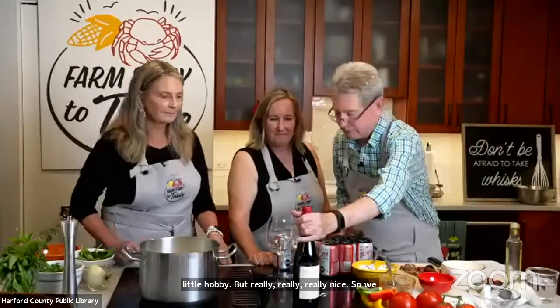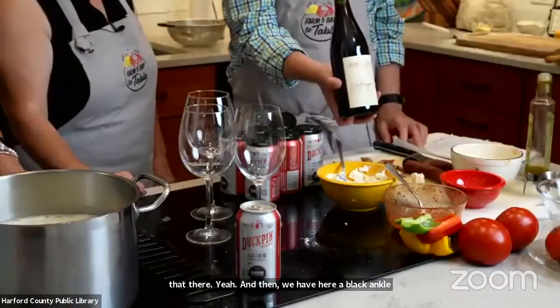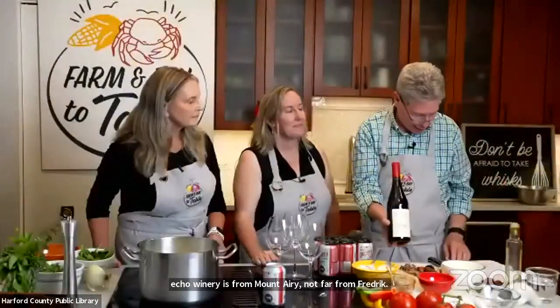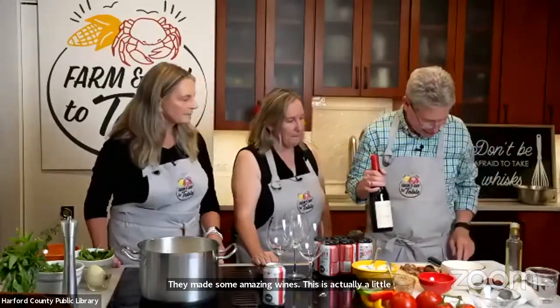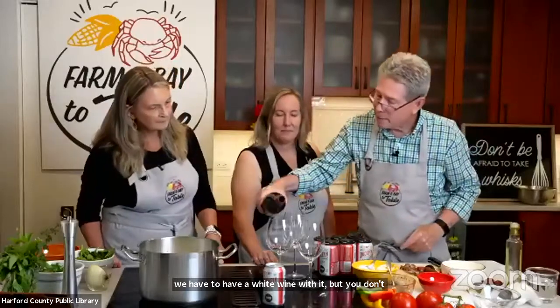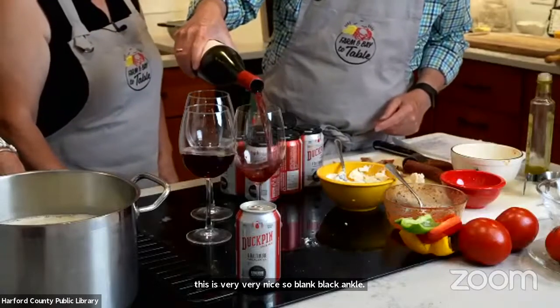And then we have here a Black Ankle. Black Ankle Winery is from Mount Airy, not far from Frederick. They make some amazing wines. This is actually a little difficult to pronounce. It's a Passeggiata, and it's a medium-bodied red, which is really nice with a pizza. A lot of times people think, well, you have to have a white wine with it, but you don't. This is very, very nice. So Black Ankle does an amazing job. They're a really very, very good winery.